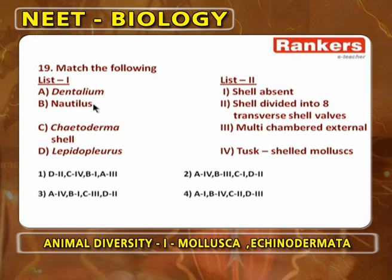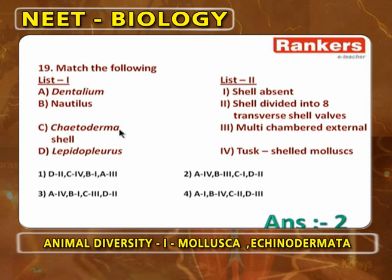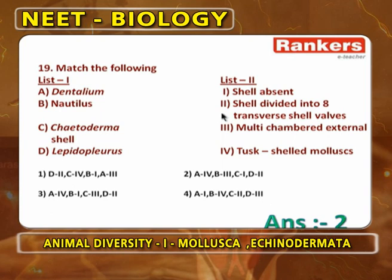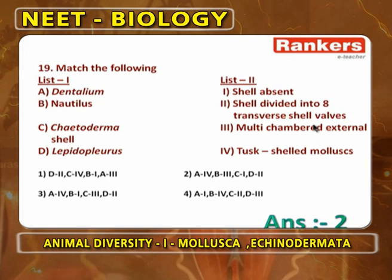Now ketoderma comes under the class Aplacophora. In ketoderma, what is absent? The shell is absent. The fourth one is lepidopleurus, which comes under the Polyplacophora. In lepidopleurus, externally the shell has 8 shell walls. Now the correct answer for this question is 2. Now we discuss the next question.